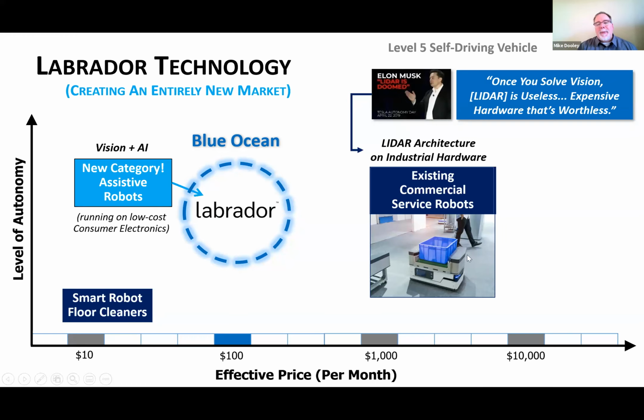If you go into the robots that are in the warehouses, or some of the places where they're starting to use them to clean floors in grocery stores or check the aisles for what's on the shelf, those robots are in the thousands of dollars. And a robot that costs $1,000 a month is just not economical to be in a house. On top of it, they're not really designed to operate in homes.